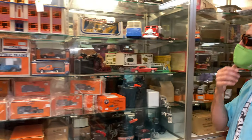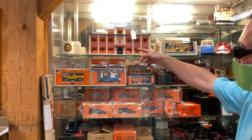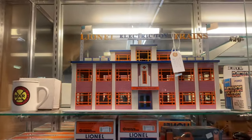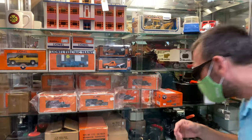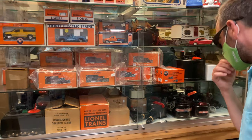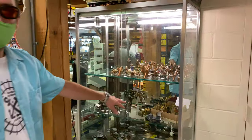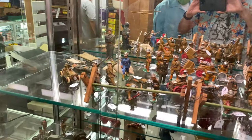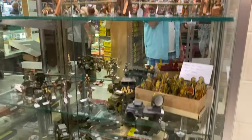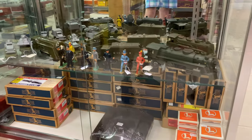Electrocoupler upgrades. I have this thing. It's really cool. If you guys want a neat piece on your layout, that tin piece factory is really pretty. It's actually got people in it. It lights up. Yeah, that's a cool look. Got inspection cars. Oh, here's a little, there's some military memorabilia. And they were informing me they only have so much out at a time, but they have stacks of this stuff. More electrocouplers down there. Okay. Cool.